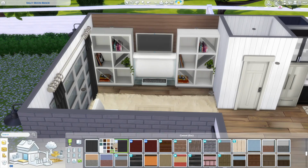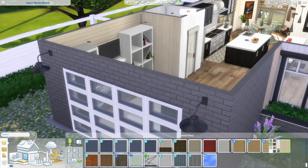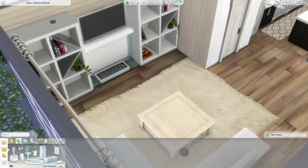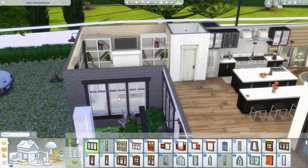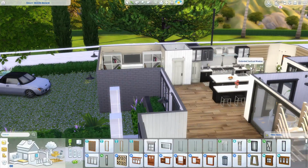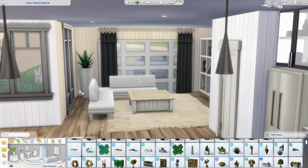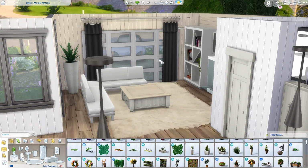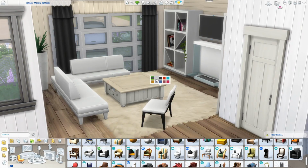So I do highly recommend you check out Jungle Adventure if you're looking for a new game pack to add to your collection and you want some nice new wood floors. I think in general, Jungle Adventure has some really good items, good flooring, good tile, wallpaper, good bathroom things. I like the Jungle Adventure shower. It's one of my favorites. And then there's also just some items here and there that are quite nice.